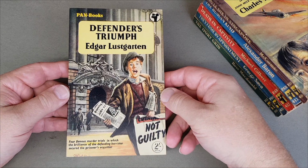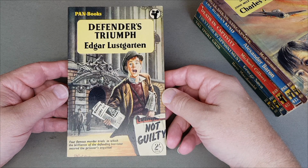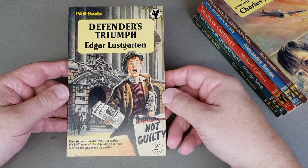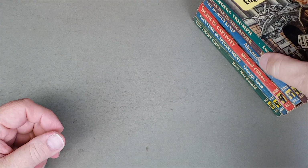Great one this. Defender's Triumph, Edgar Lustgarten. Lovely, nice, great jacket that. Four famous murder trials in which the brilliance of the defending barrister secured the prisoner's acquittal. There we are. Excellent stuff.